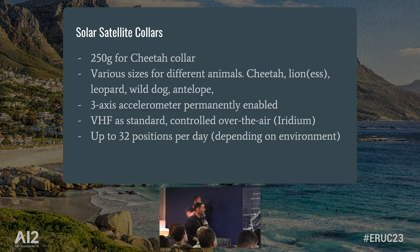For the solar collars, again, various lengths for various types of animals. Our smallest is 250 grams for a cheetah collar. We've actually recently brought out a 230 gram wild dog collar. Again, they all include a 3-axis accelerometer, VHF is standard, and you can configure VHF over the air, so via Iridium. And again, we can get up to 32 positions per day, depending on environment.